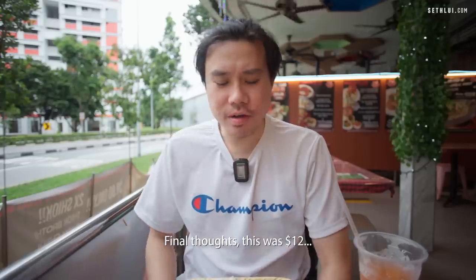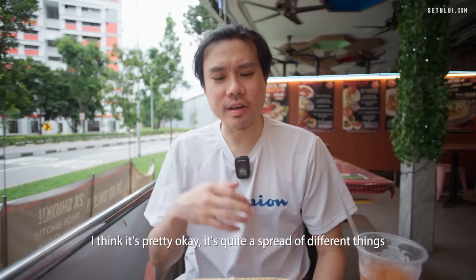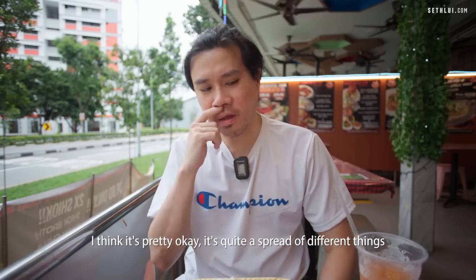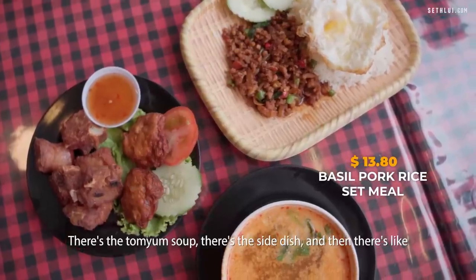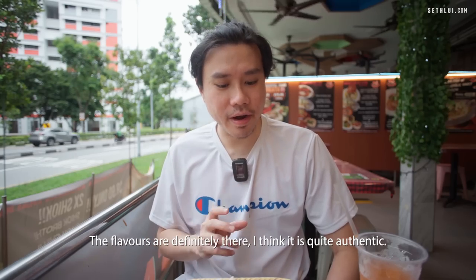Final thoughts, this was 12, okay, with the drink it's 13.80. I think it's really okay, it's quite a spread of different things. There's tom yum soup, there's the side dish, and then there's the little pork with rice. The flavors are definitely there. I think it is quite authentic.